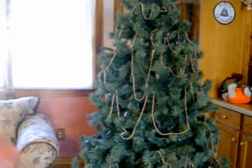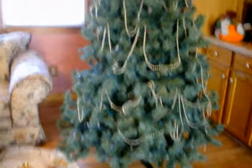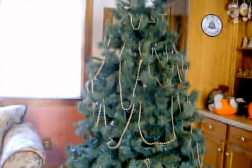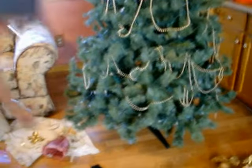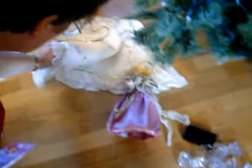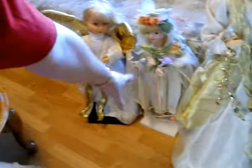Okay, so we got our tree assembled, the lights are on, and the beads are on, and I've been unpacking our decorations. I've got these musical angels. I gotta get some batteries put in there. Here's my angel tree topper, my tree skirt. I got three angels that are gonna stand in front of the tree. This one's animated.